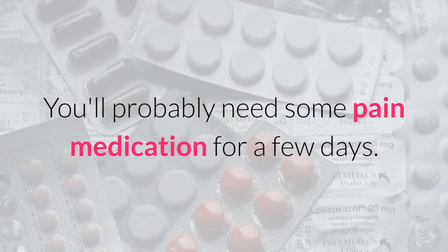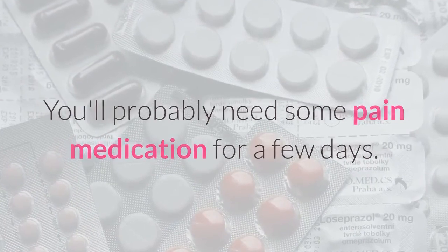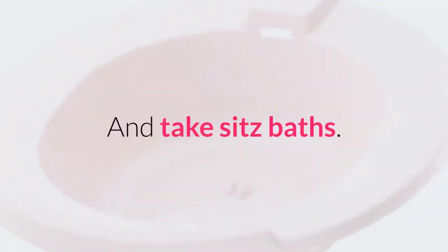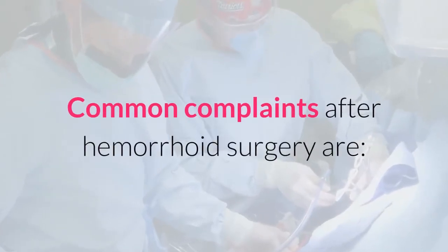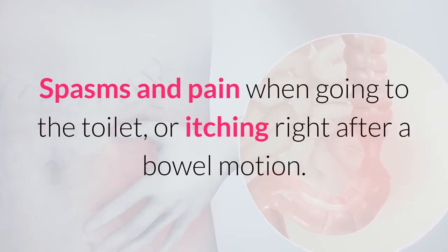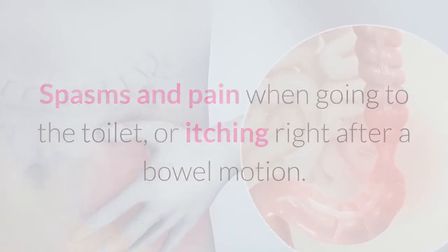You'll probably need some pain medication for a few days. Remember to keep your stools soft. And take sitz baths. Common complaints after hemorrhoid surgery are spasms and pain when going to the toilet, or itching right after a bowel motion. You may also feel like you need to go more often.